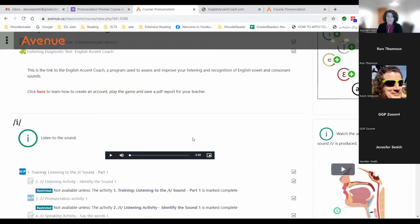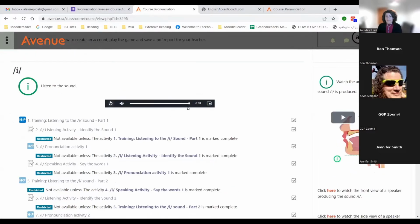So we'll start with the unit for the sound E over here. It starts with the IPA symbol. Again, you have the same symbol in color. And here is a very short recording for the sound. E. And they can listen to this as many times as they wish. All students can click here and start the activities.